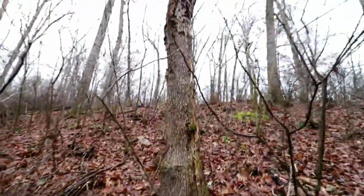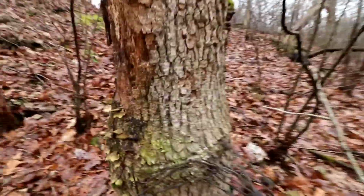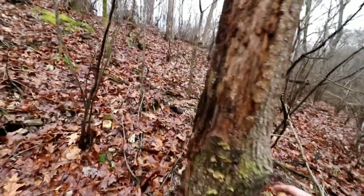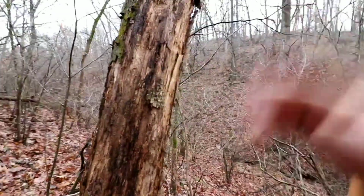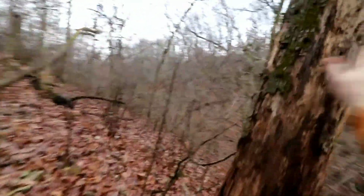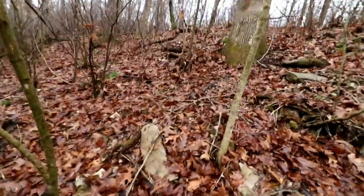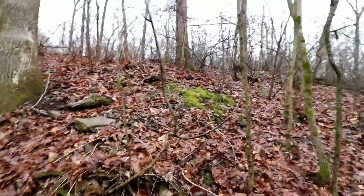Look at that. That one there's died too. Woodpecker's been in it. I don't know if there's some kind of beetles or bugs or something that's getting in these and killing them. That's just terrible. You can see we've lost several rocks along the way as we were bringing them up the hill.